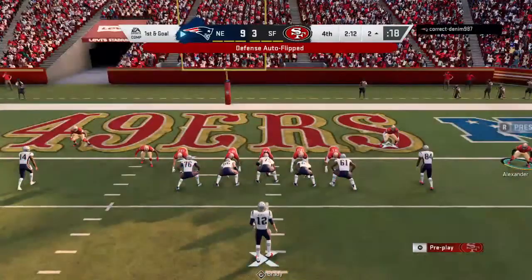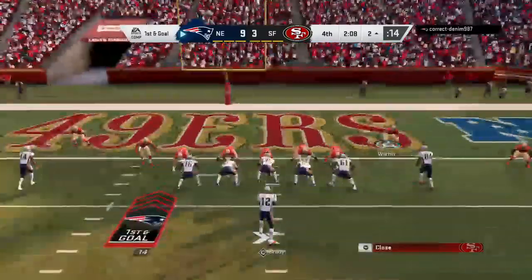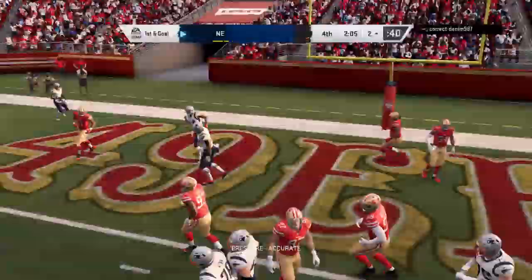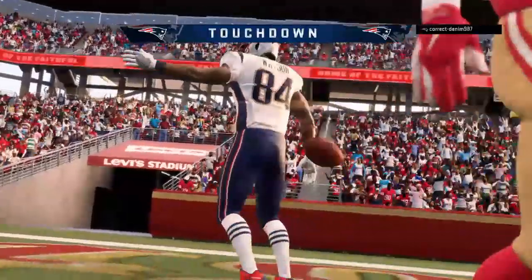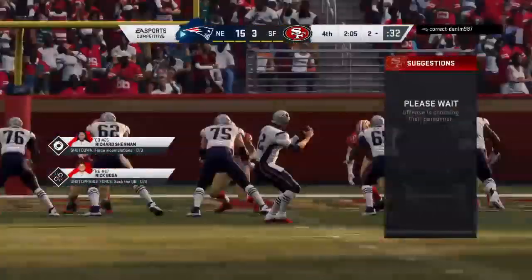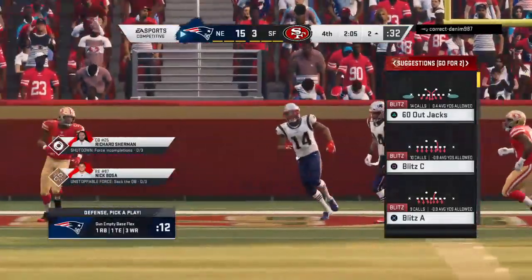They come out 5 wide, 3 of them to the right side. So 1st and goal, 6 points here would go a long way toward wrapping this one up. And this is caught. Touchdown, Patriots. Benjamin Watson, a beast in the red zone with his 2nd touchdown of the game. And the Patriots, they add on to their lead.